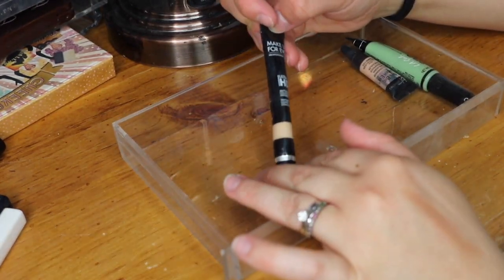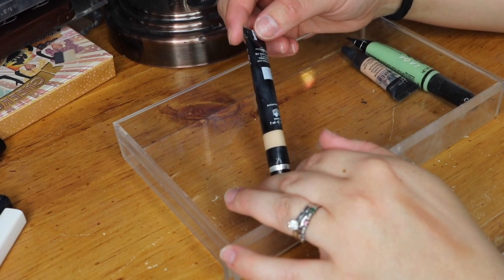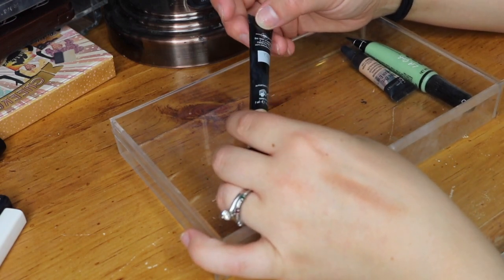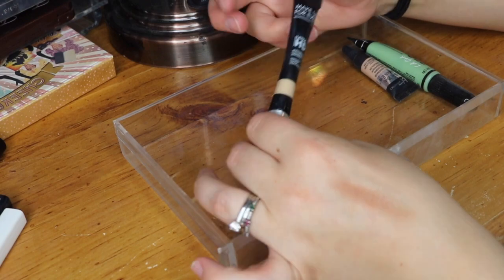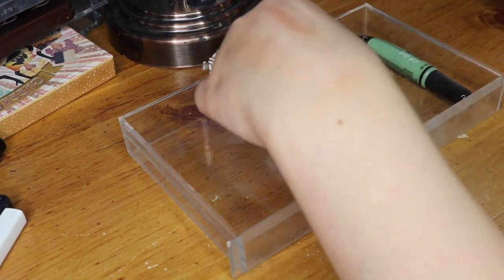This next one is by Makeup Forever. This is their Ultra HD concealer. This is another one that I wore on my wedding day, and I'm looking at the expiration and it says 6 months, and I've been married for almost 3 years, so I think it's probably time that I get rid of this. There's honestly not that much in here, so I am fine with that. I did really like that concealer though.